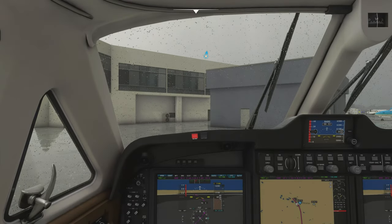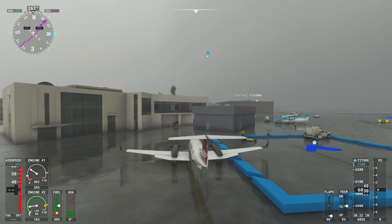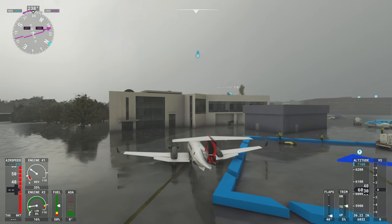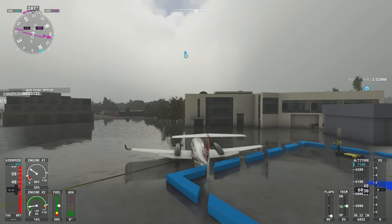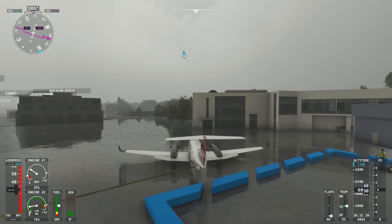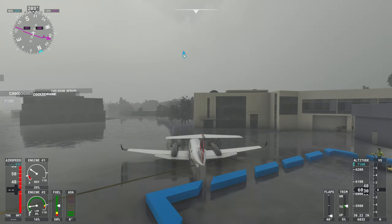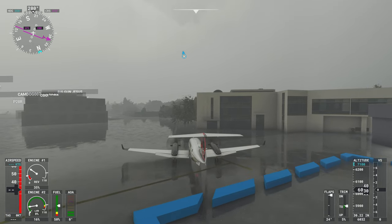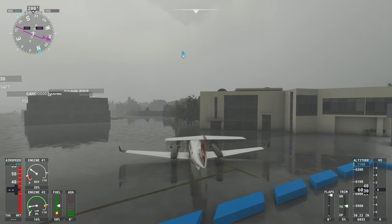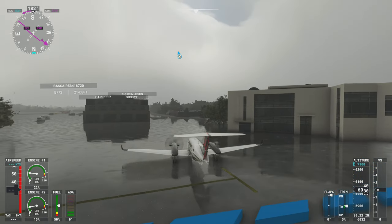One thing I can do, there is this reverse thrust. So I should be able to back up a little bit. Maybe I can just back up right into the... Now I'm going forward again. I feel like that should be giving me some reverse thrust, but I'm not getting it. Back to our normal throttle, and let's see if I can turn this around, get parked.